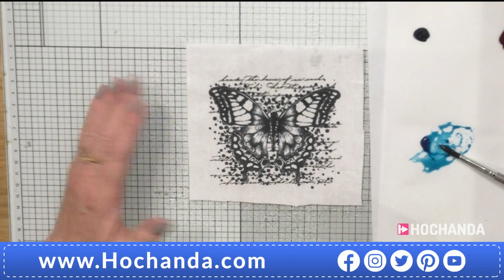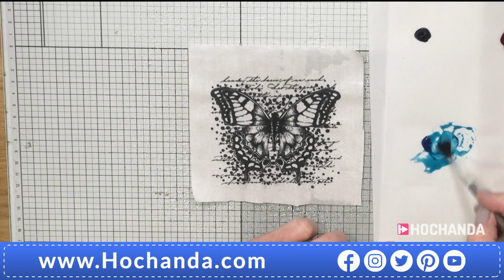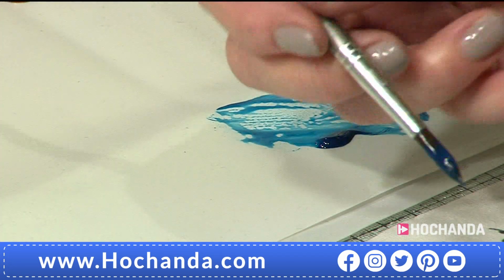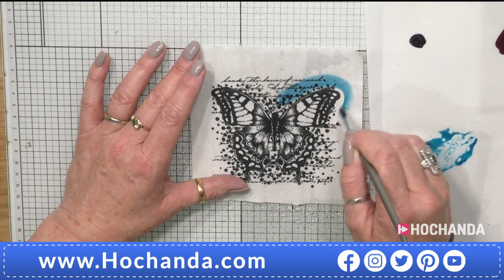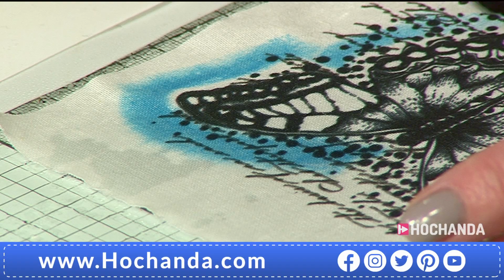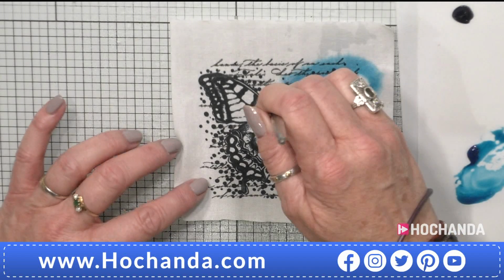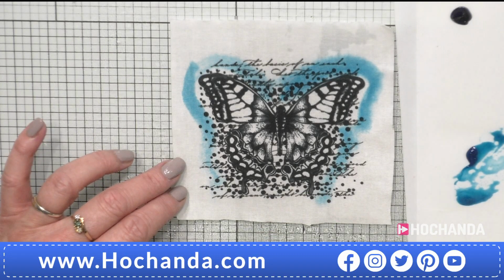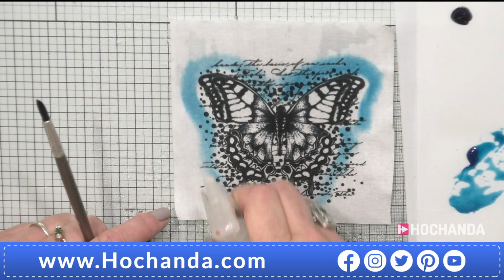Right, so I'm wetting my cotton now because I want to do a nice sort of watercolour effect with it. I'm getting some water onto my paint, my brush here, and what I want to do is just go around the outside of the butterfly. And because the canvas, the cotton I should say, is wet, it's going to really wick out beautifully. This is all we're going to do, just get some paint on there with lots of water. And if you don't think it's wicking enough, you can just add a bit more water.